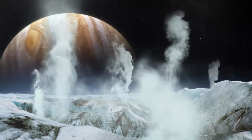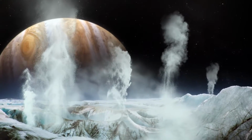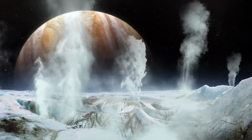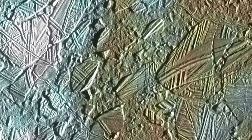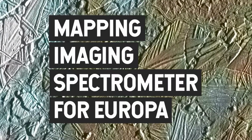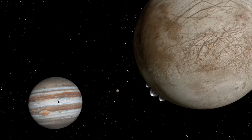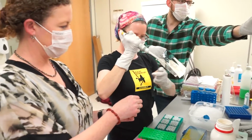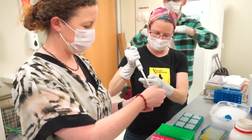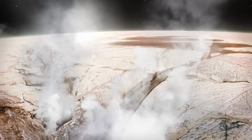Although Europa isn't the only icy moon in our solar system, NASA has identified it as one of those places with key astrobiological potential. Morgan is a collaborator on the Mapping Imaging Spectrometer for Europa, an instrument selected for NASA's next mission to Jupiter's icy moon Europa. But she's also more than just a scientist working in a laboratory. She's preparing future NASA missions for success on the surface of alien worlds.